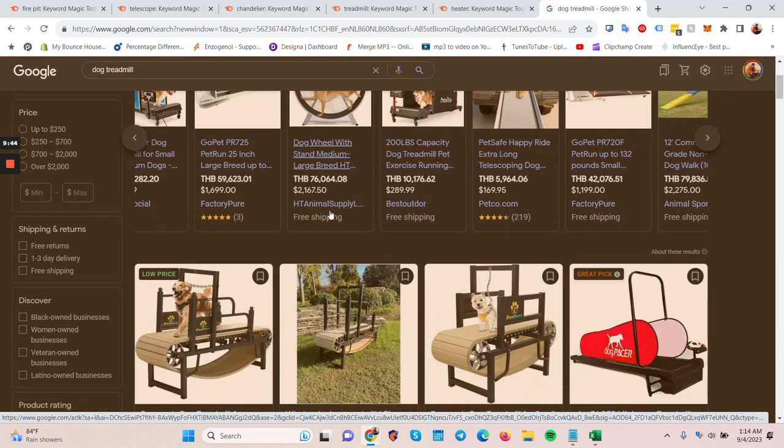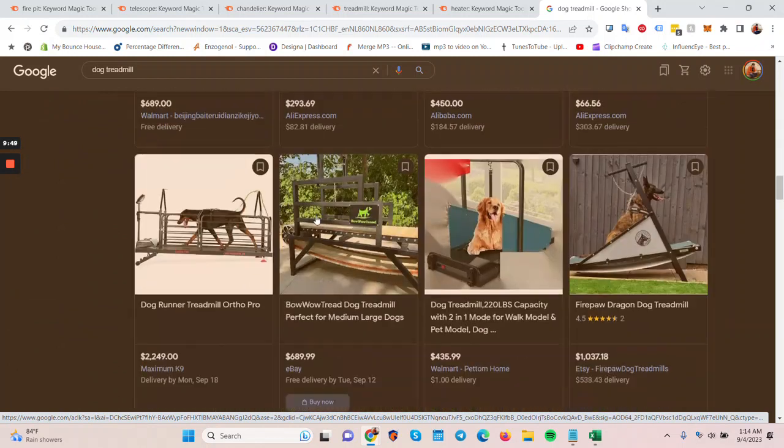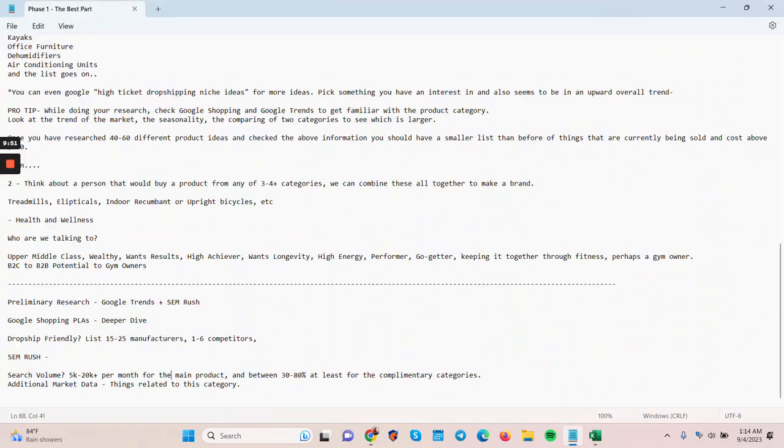So let's go into doing the market research. We've done a deep dive into SEMrush. I've shown you a few examples. I'm not going to search too many things because eventually SEMrush is going to kick you out. It's so finicky. So you want to sign up for the free trial or just use those 10 options per day. And then you want to also look for complementary categories.